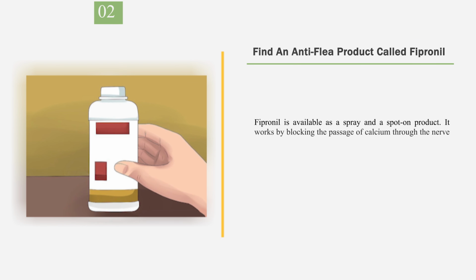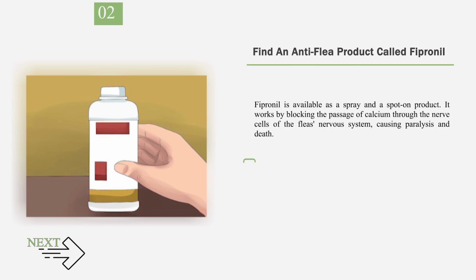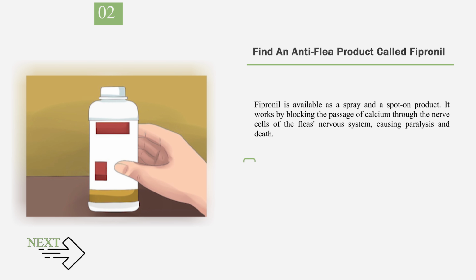Number 2. Find an anti-flea product called fipronil. Fipronil is available as a spray and a spot-on product. It works by blocking the passage of calcium through the nerve cells of the flea's nervous system, causing paralysis and death. The fipronil is taken up by the oil glands in the cat's skin and slowly released over time to provide protection for 4 weeks. Repeat application is necessary every 4 weeks to continue protection.